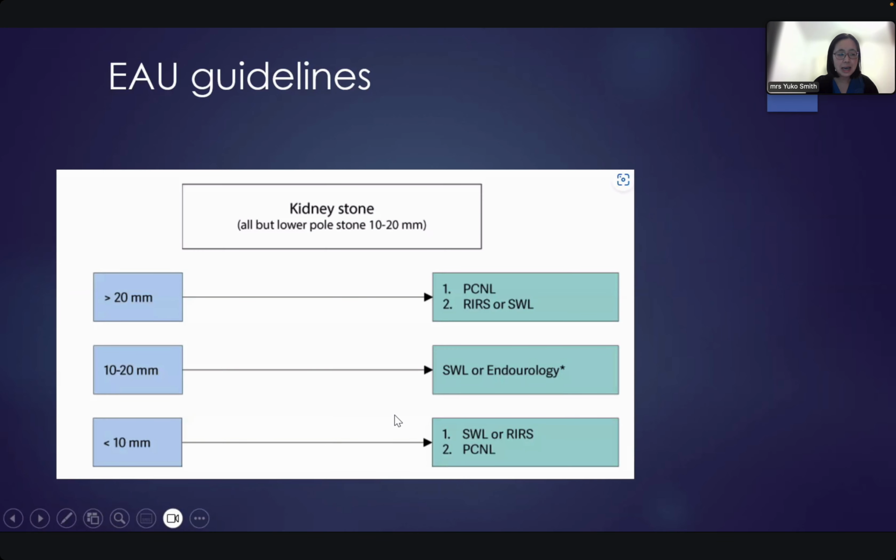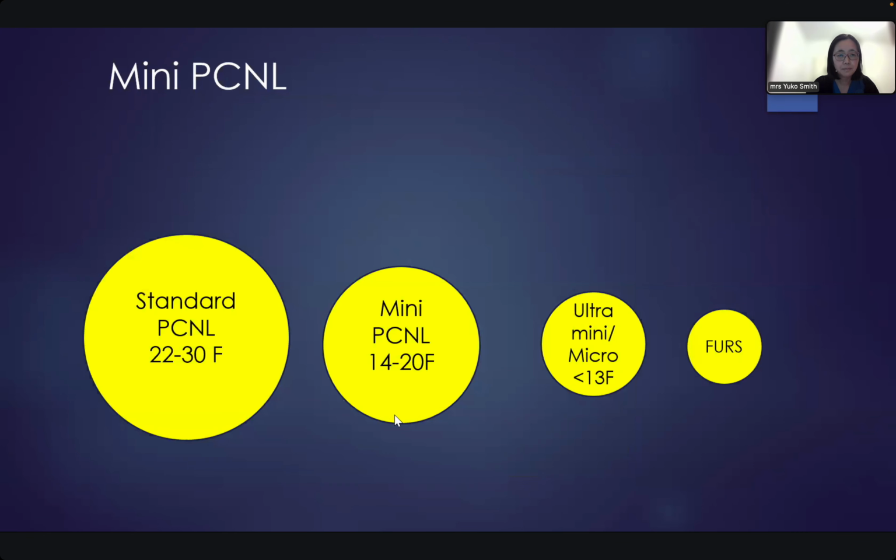As you know, the EAU guidelines for urolithiasis recommend PCNL as a preferred option for stones of over 20 millimetres. And they also recommend endourological management with either URS or PCNL for lower pole stones of greater than 1 centimetre.